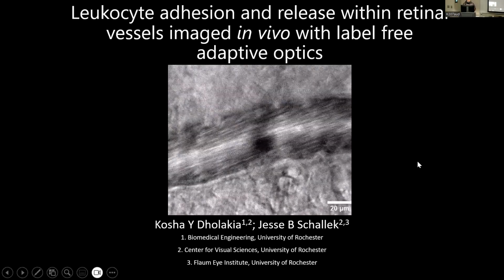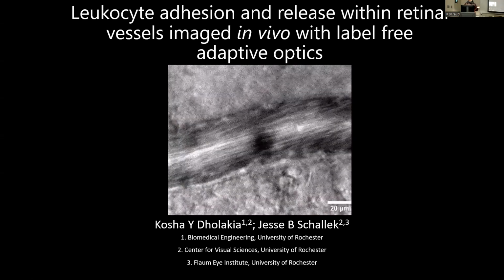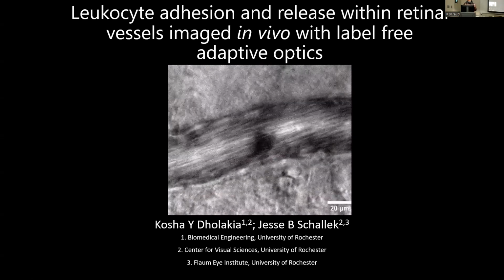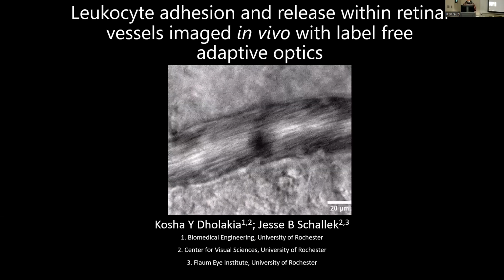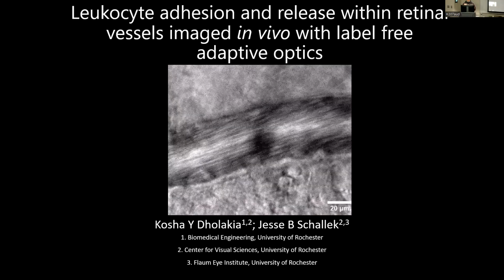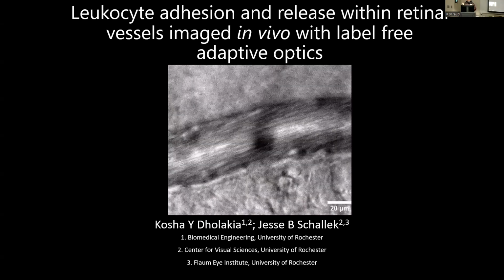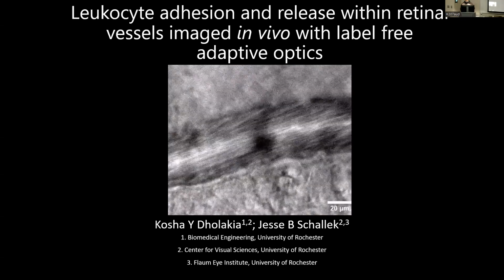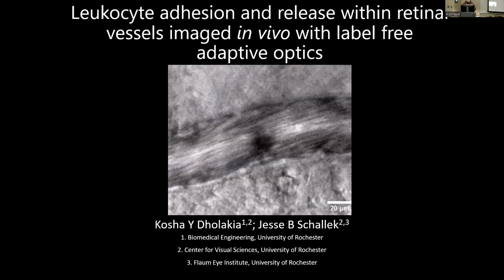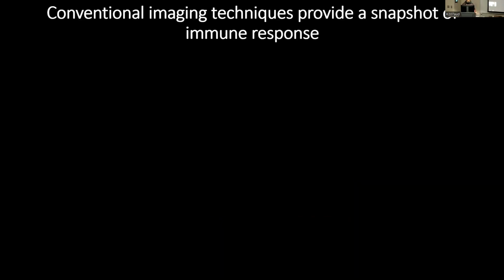Okay, so as I was telling you all, recently our lab has published in 2020 that we can visualize leukocytes in a living mouse eye without any fluorescent labels. So today what I'm going to talk about is that when we track the motility of these leukocytes as they are binding or unbinding from the vascular endothelium, this provides us a new biomarker for inflammation.